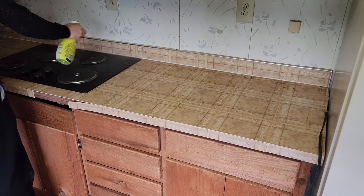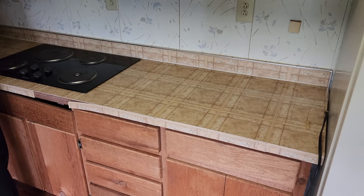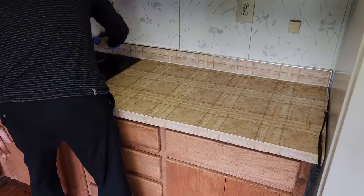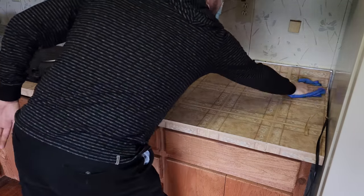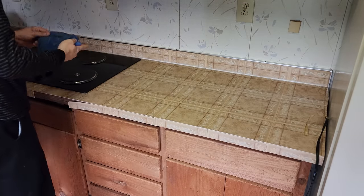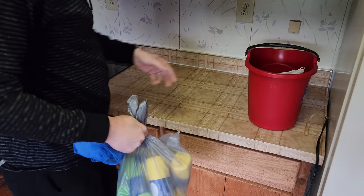Now I can go back to the countertops and the stove and all that and clean that with Mr. Clean. Then I can make my workstation on top of the area that I just cleaned. That way it's out of the way. My stuff isn't sitting on dirty areas that need to be cleaned. I don't have to move a whole bunch of stuff around multiple times.